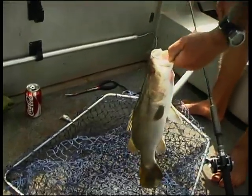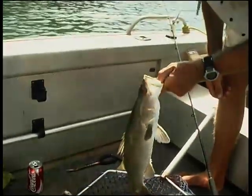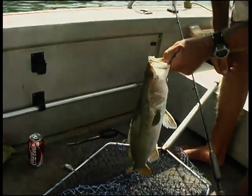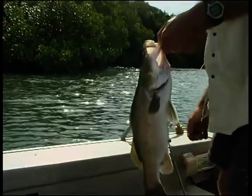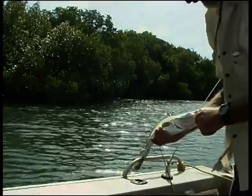You're not even hooked up. The hook wasn't in him at all. Wowee. And that's how they're biting this afternoon. They're not even hungry. They're just chasing you for their territory. Okay, well, he can go back and grow into a female. Just about reuse that bait.